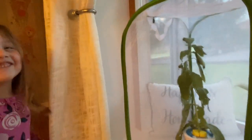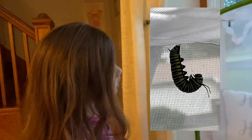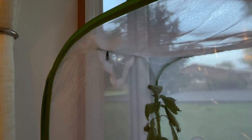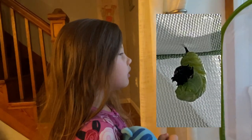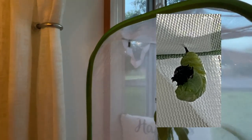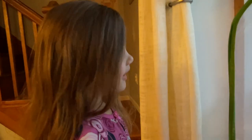What is it doing? It's doing metamorphosis! Yeah, so it's hanging upside down in the J shape. So it made its silk button on the ceiling of the cage. And it's going to get ready for its final molting, okay? So it'll get rid of its skin for one last time. And then it'll make a pupa. What's a pupa? It's like sort of its cocoon. It's getting ready to make its cocoon, okay?